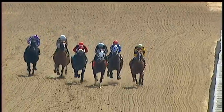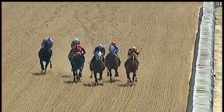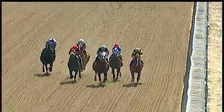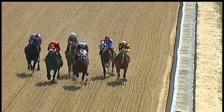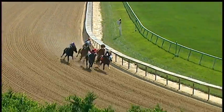Then a gap of about four lengths to Here's a Jetpack and Thirst for Victory. Down the backstretch, the favorite has taken over. Dog Soldier by a length and a quarter. White Bluff toward the outside of Modern Medicine. Two lengths to Tipsy Moose going along in fourth. Here's a Jetpack on the move between horses and right alongside Thirst for Victory. Opening quarter in 22-4 as they race into the turn.